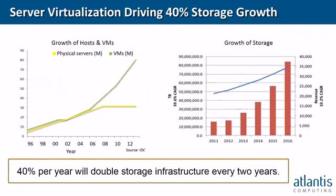virtual machines now, and this sprawl has resulted not only in very efficient compute resource, where I'm putting multiple virtual servers on a single hardware compute instance, but it also has dictated a significant growth in storage. Many of the analysts are talking about something on the order of 40% per year, which equates to doubling your storage every 2 years. Truly not a sustainable scenario. Not only the space and power infrastructure required to support that kind of growth, but the operational issues required to manage that kind of growth are very significant.